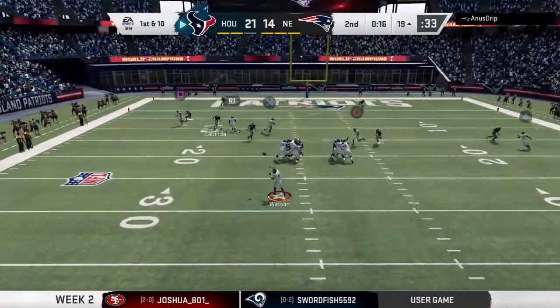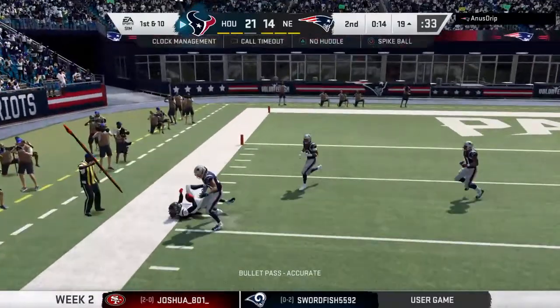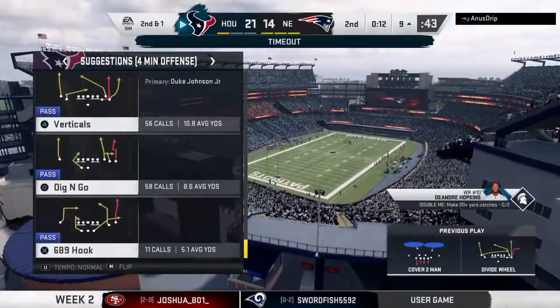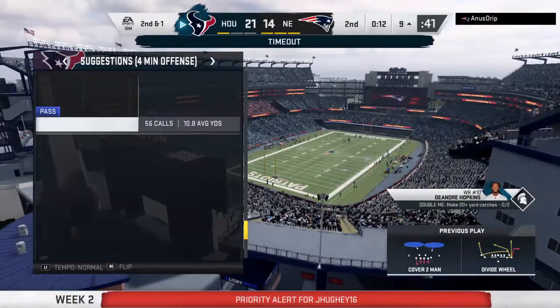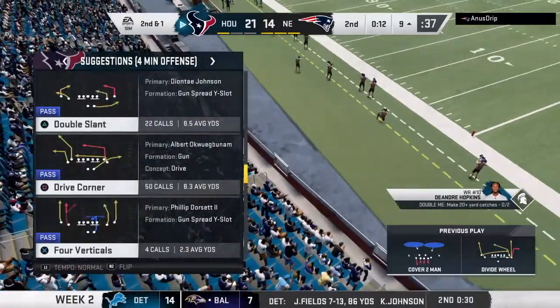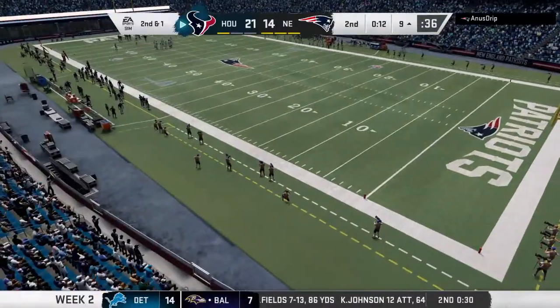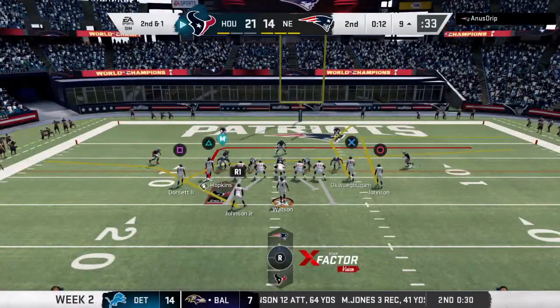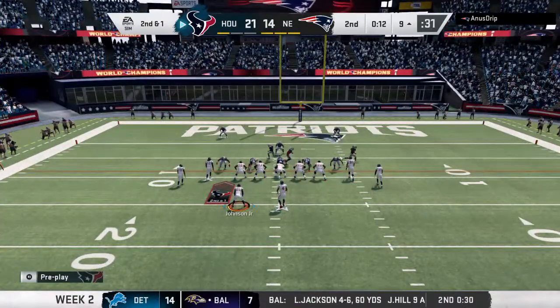A shotgun snap for Watson. It's complete to Hopkins. Give him 9 there on the 1st down completion. Now the Texans will use one of their 2 remaining timeouts as they'll stop the clock with 12 seconds to go in this first half. That last catch short of the marker by just a yard leaves them with a very manageable 2nd and 1.